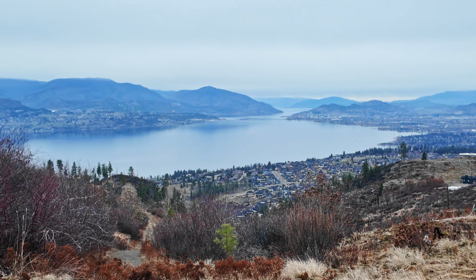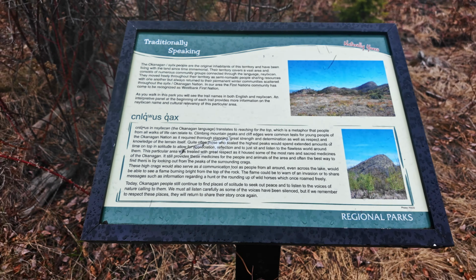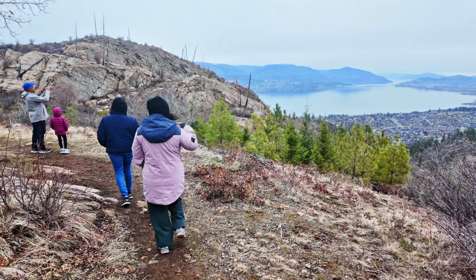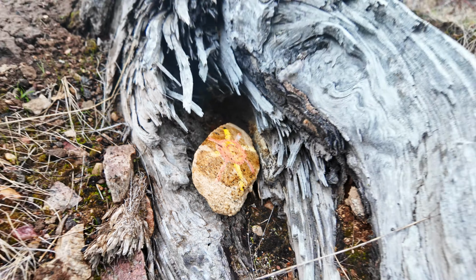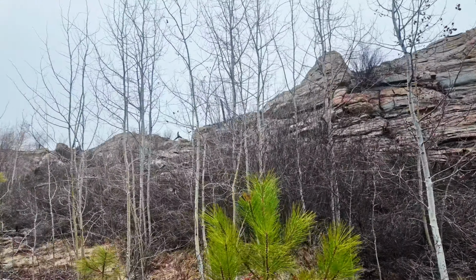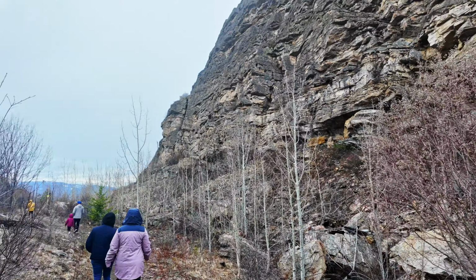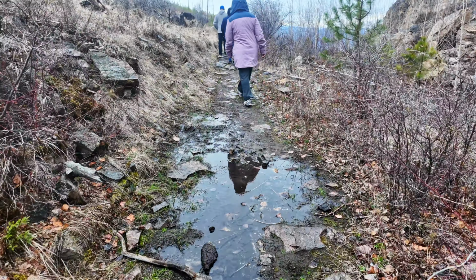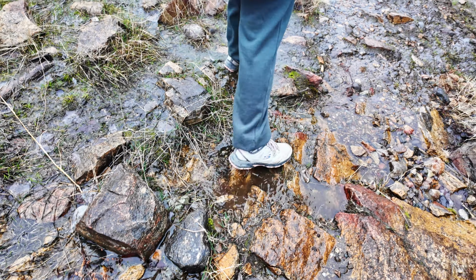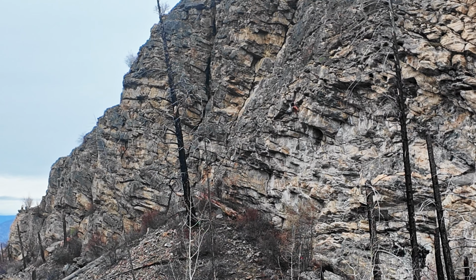The view of Okanagan Lake from the mountain is stunning. We are not the only ones enjoying it. There are rock climbers here too. Can you spot the rock climber here?